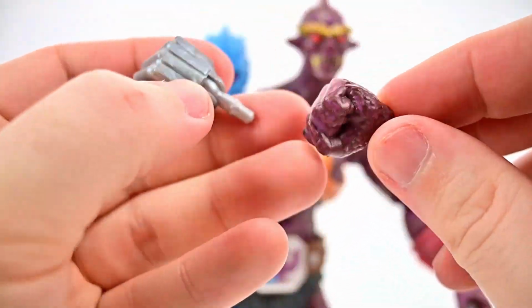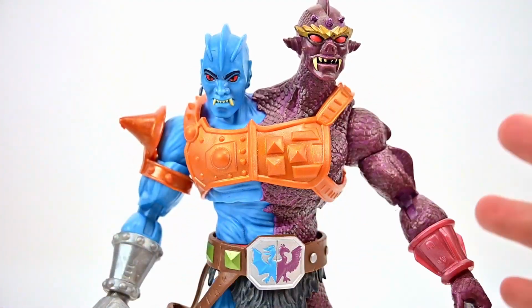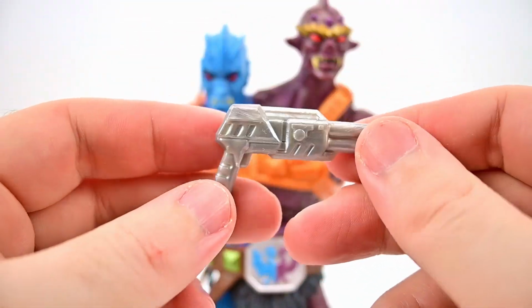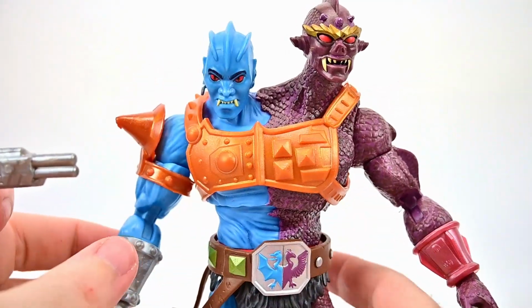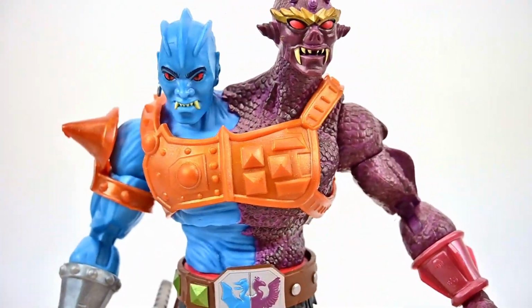We have additional hands for each one, so we get a purple hand and a metal hand in the fist form, so we have those if we want to have fists. But we can start looking at their accessories. So first we get a gun, a nice all silver gun there, and we have a holster here on their belt, so we can just slide this down in there, so it sits right on there, so that's cool.